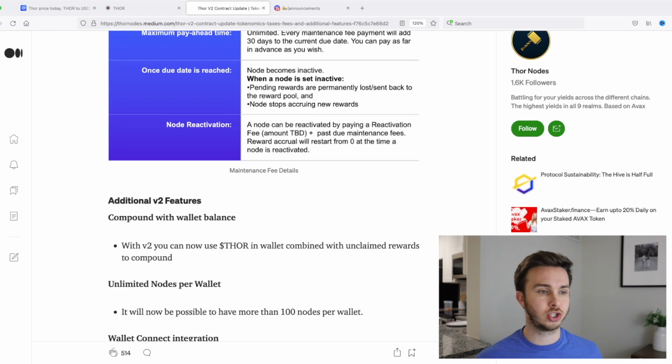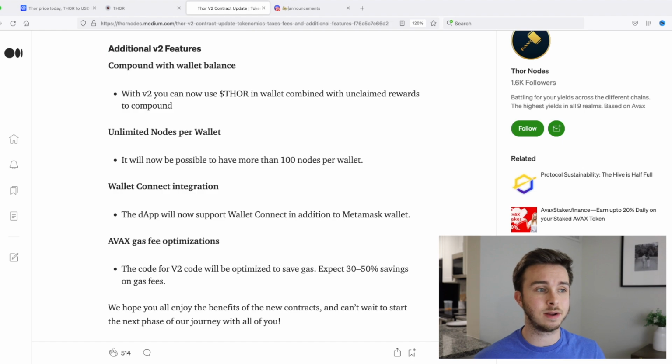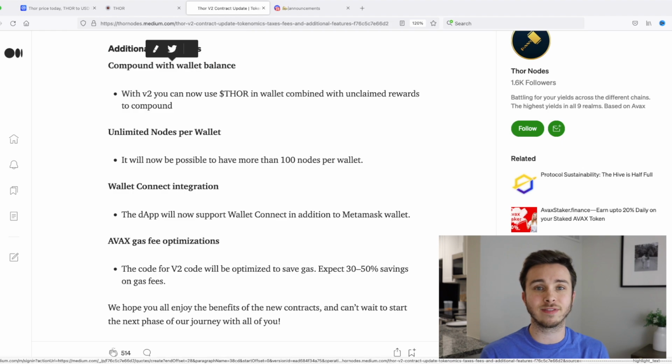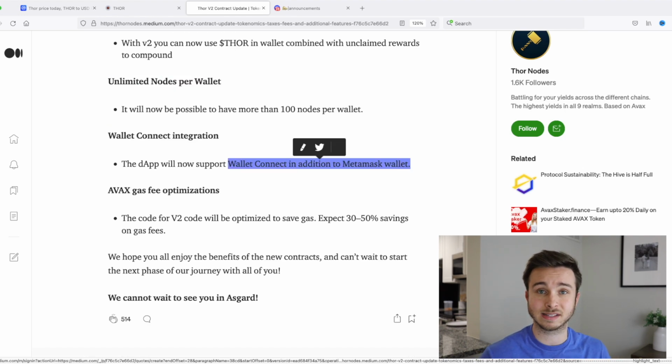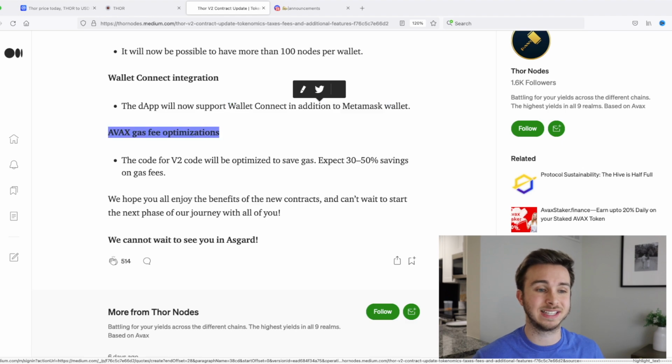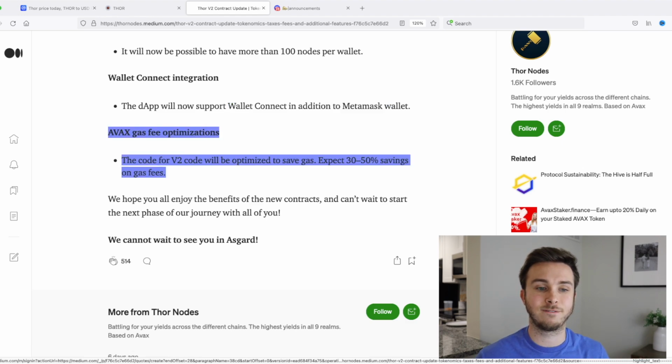Now additional version 2 features of Thor that I'm very excited about are number 1, being able to compound with your wallet balance, meaning if you have Thor in your MetaMask wallet, you can use that plus your accrued rewards to then compound to buy another node. Besides that, there's things like unlimited nodes per wallet. That means you can have greater than the current max of 100. There's more wallet integration, meaning you can use Wallet Connect in addition to MetaMask. And there are good Avalanche gas fee optimizations, expecting to save 30 to 50% on gas fees, which is great because Avalanche has been coming a little bit more expensive with their gas fees recently.